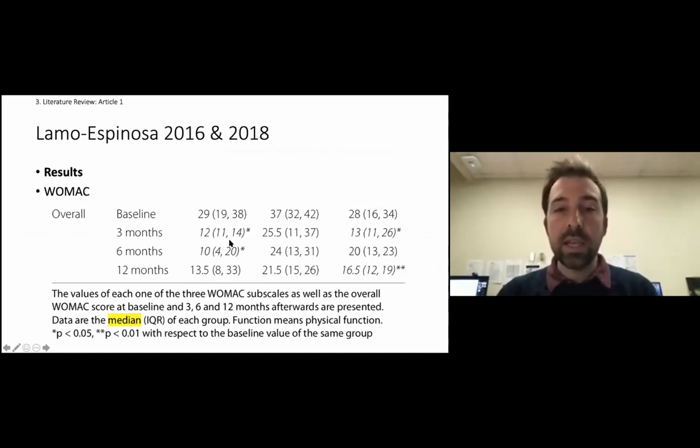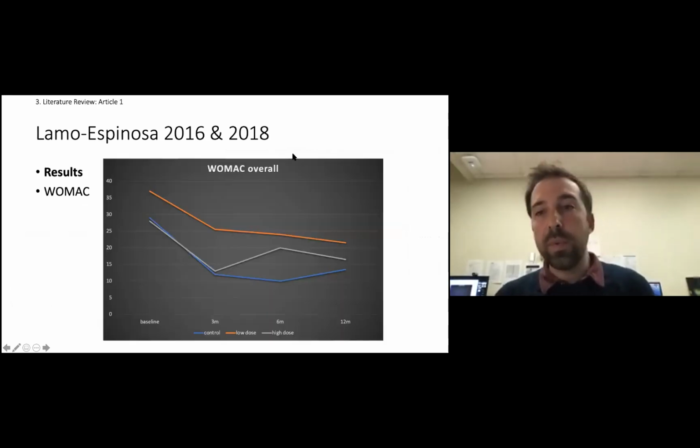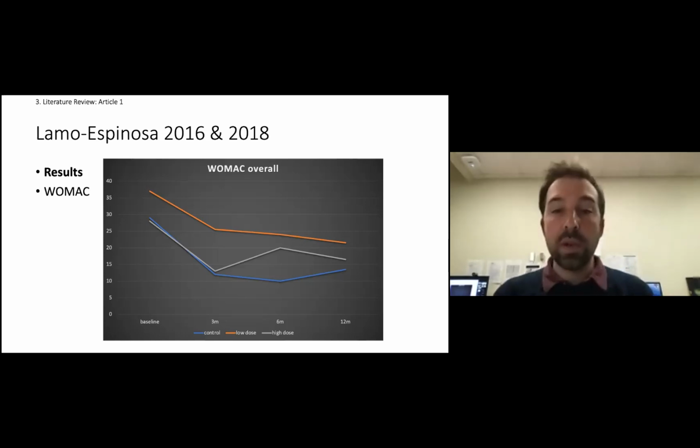to 16. I'm very visual, so I created my own little rudimentary graph here to see what the trend looks like over 1 year. Our low dose group started off definitely a little bit worse than the other ones, but surprisingly, this control group also did not do that poorly, at least functionally. And these patients were not blinded, so they knew what they were getting.